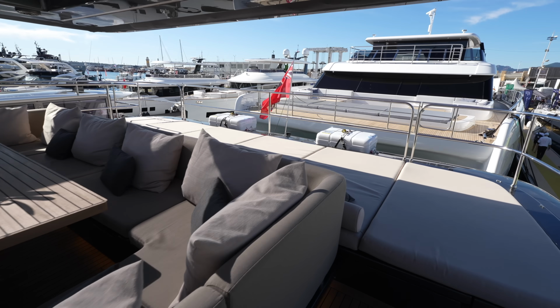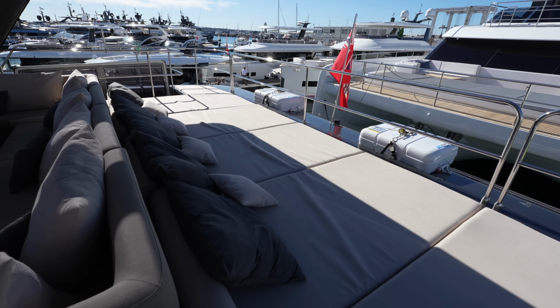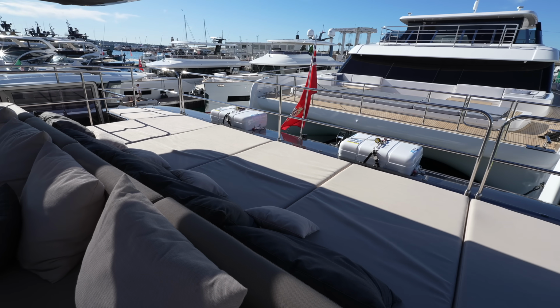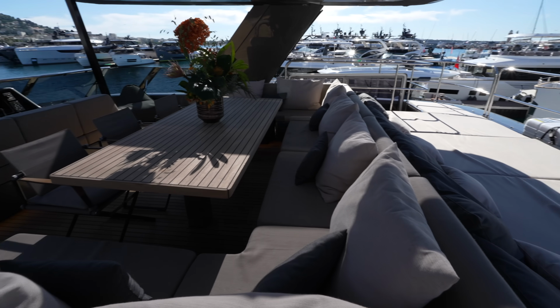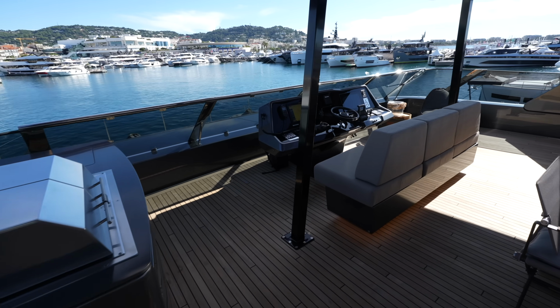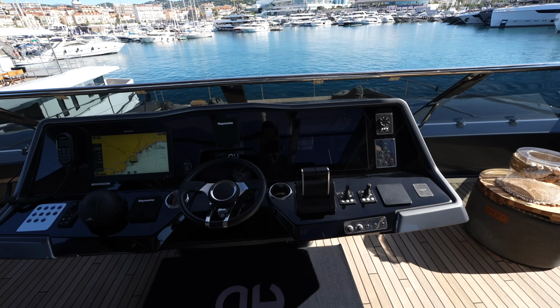And then back here, this is pretty cool. The entire width, you have the sun pads. So you could fit a ton of people on board here laying out. One thing that is really great about catamarans, they're extremely comfortable and very stable. Then here, take a look at this helm station.